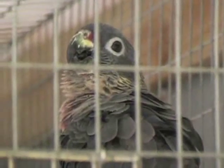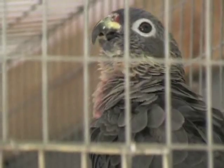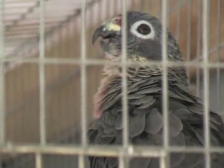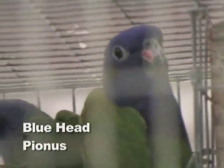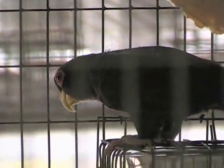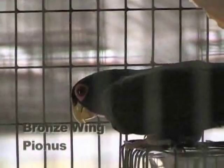These, in this cage right here, are the dusky pionas. And these over here are the bluehead pionas. They come from Central and South America. These are your bronze wing pionas, which all the pionas make very nice pets, very quiet birds. Very sweet, very lovable birds.